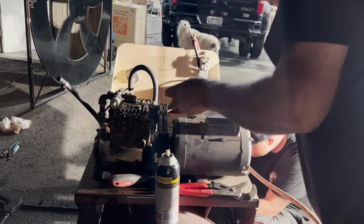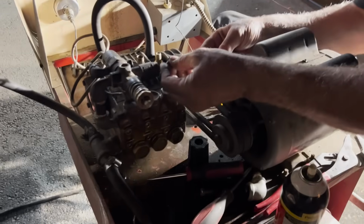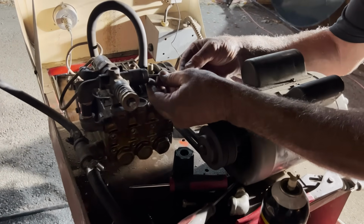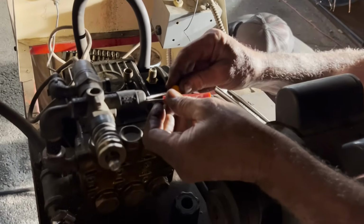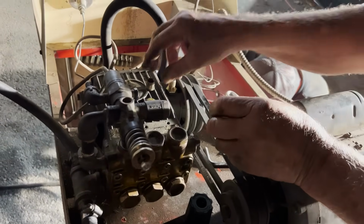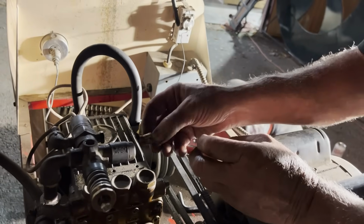I'm going to put it in here. See if it actually goes in without falling apart or something. Okay, I got that in. Now I just gotta... Okay, I can feel it seating in there. I think that's our deal. So this screws in.